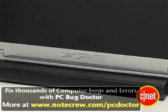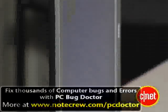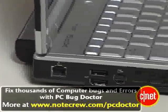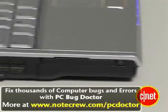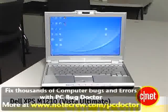Now, because this is part of Dell's XPS line, expect to pay a pretty hefty premium over what you'd spend over a similarly sized system from another vendor or something from Dell's non-XPS lines. But what you do get is enhanced service and support and a pretty extensive list of configuration options when you're putting the system together online. I'm Dan Ackerman, and that is the Dell XPS M1210.